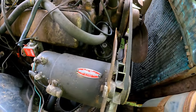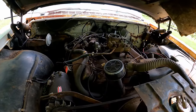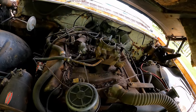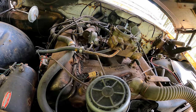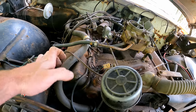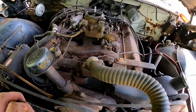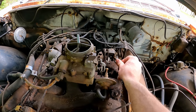A Delco Remy 12 volt generator. These are, I believe, along with the Cadillac, one of the first overhead valve V8s or overhead valve engines that were put in these cars. What, '49, right? So, you know, state of the art for its time back then. Of course, I'm no expert, just tinkering around here.